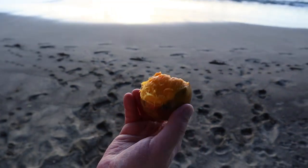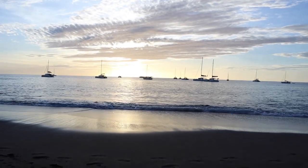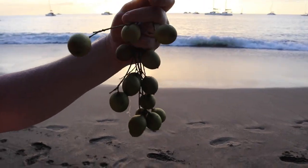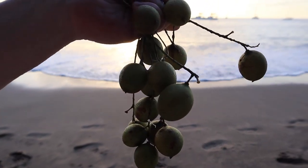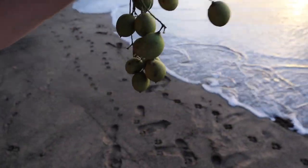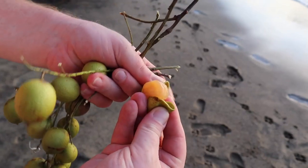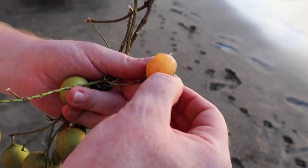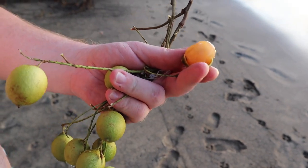We're having some mangoes on the beach. Like, what else can you ask for? Been looking for these forever. If you're from the islands, let me know, what do you call this in your country? In my country, this fruit is called kenep. And this is how they look inside. By looking at the shell, you wouldn't think that this is edible. You wouldn't think that this is a fruit, but growing up in Haiti, I used to eat kenep all the time.